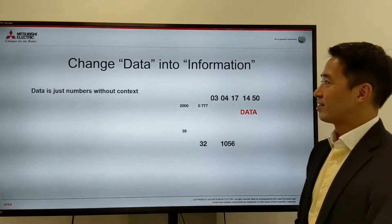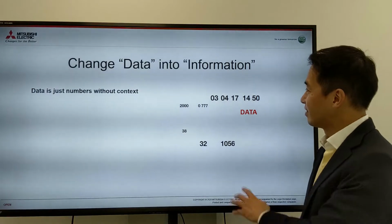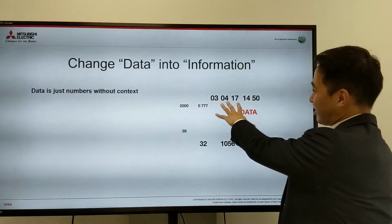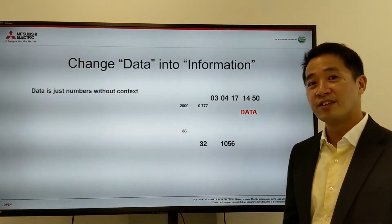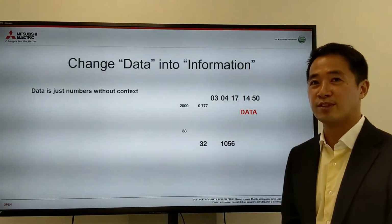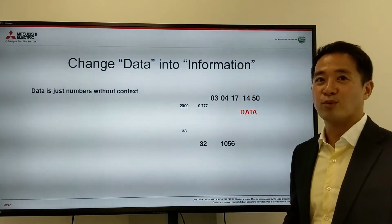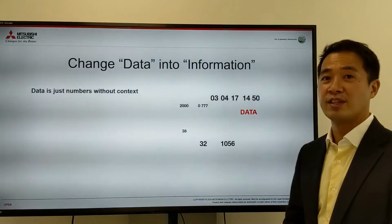And it's not just about gathering all the data you want, because we have the smartest computers in the world right now, but if you just send these numbers, they're not going to understand anything. Data is, they say, just numbers without context. So you have to do extra work, and it's what we call changing data into information.